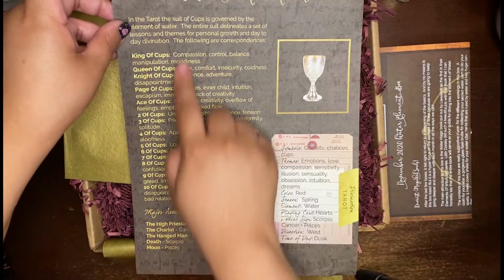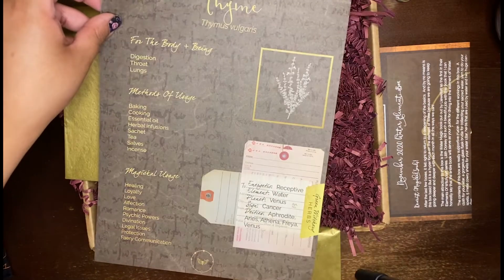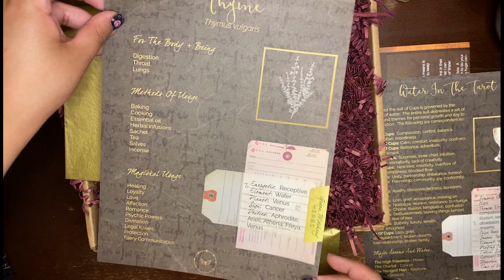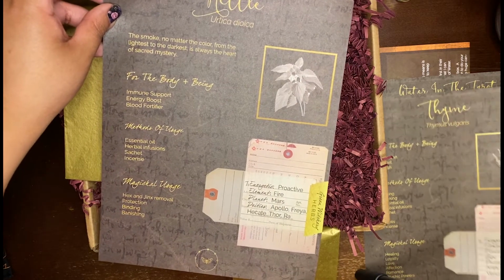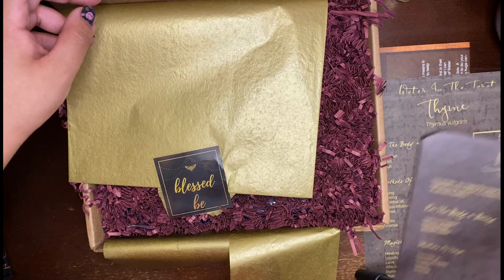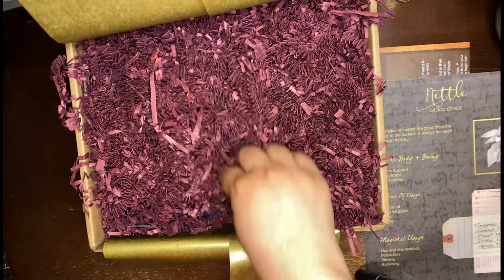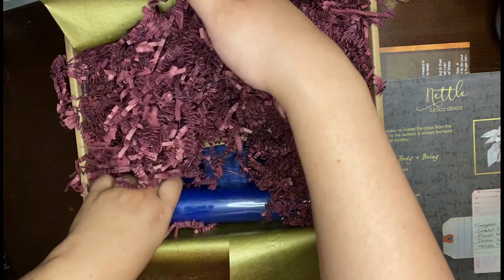and it tells you a little bit about what they are. Information about Thyme, and then information about Nettle. So that sort of gives you a hint of the herbs that will be featured today in the box. So let's get started. Not as many crinkles this time, so that's appreciated.